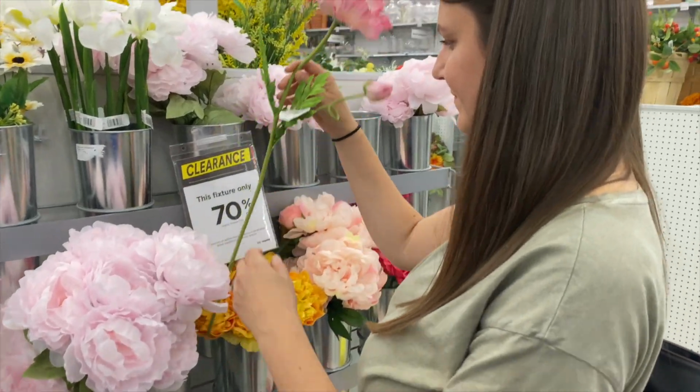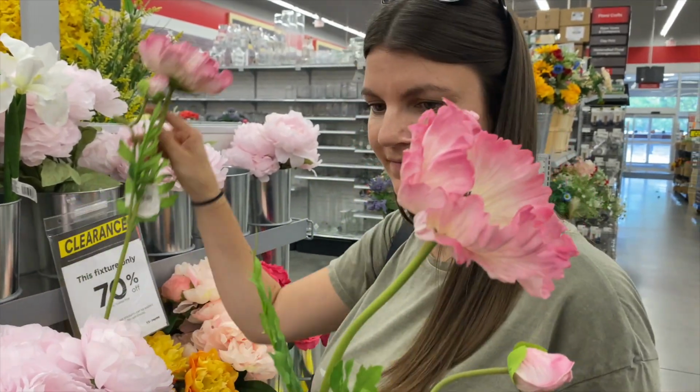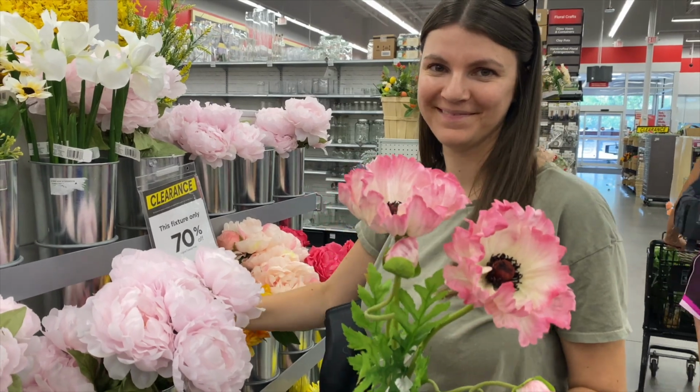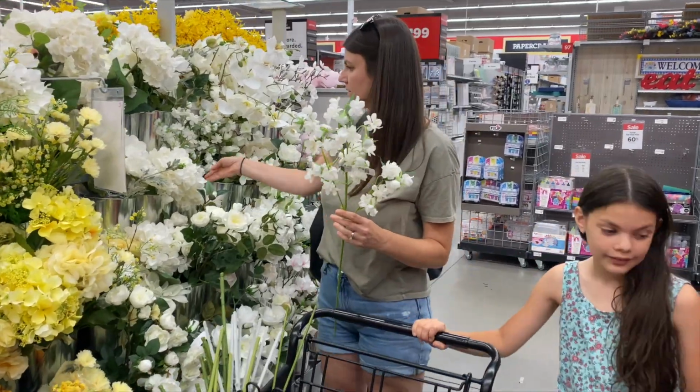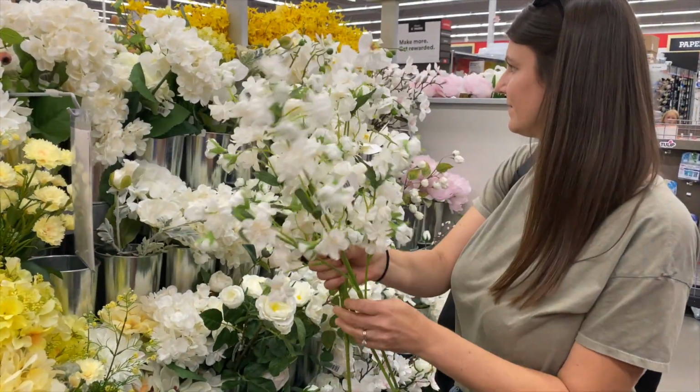These pink poppies are stunning, and I've actually bought a bunch of these online too. They're another flower I've had my eye on for a while. Also, be on the lookout for items you already use that have sold well before in wreaths. I use these apple blossoms in one of my year-round wreaths, so I was really excited to find them in stock so I could stock up on more.